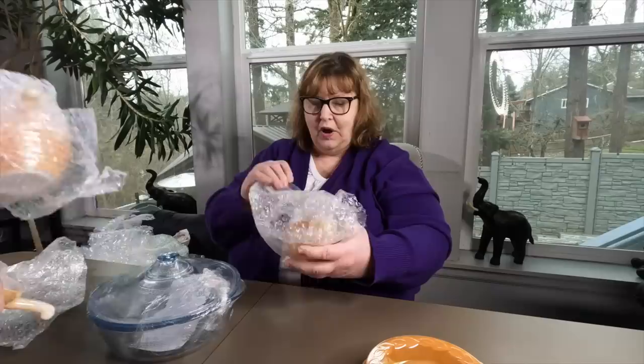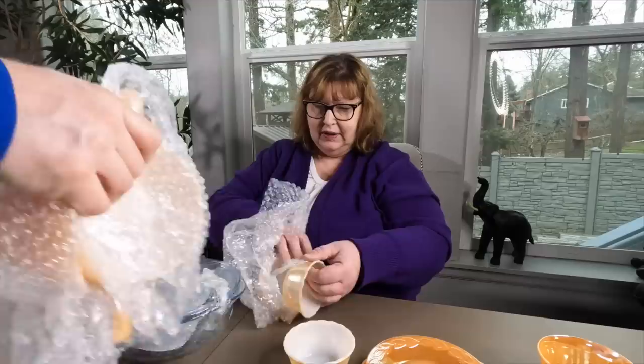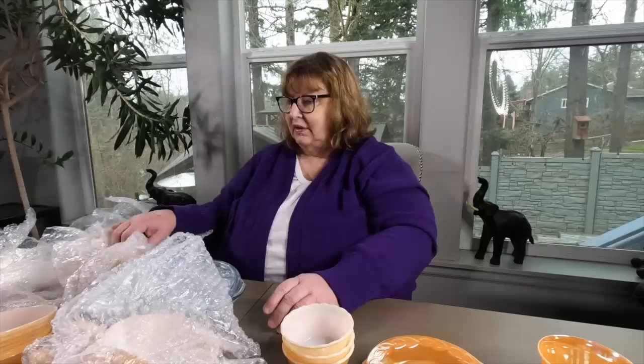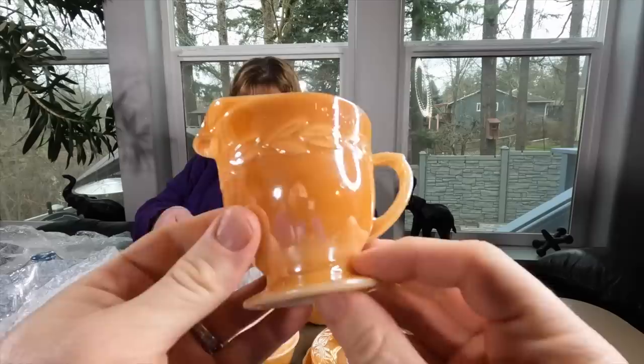It's funny how you find one in one box. I've been holding on to things, waiting for the rest of it to come, hoping. It did. Look at this. You never know. This is the best set. I love this set. Okay, we got to start showing now. We're oohing and aahing to ourselves. I love this set. We found a few of them. So this is Fire King, made in the United States, and the whole set is here.